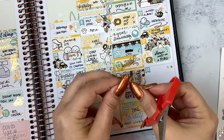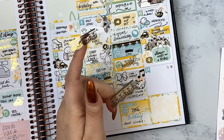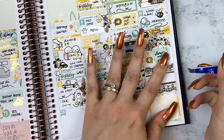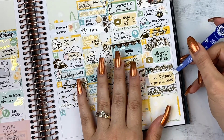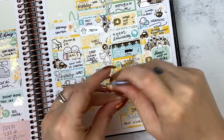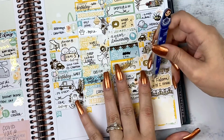But anyways, then I'm going to take one of these really pretty thick washi lace deco things from the Sticker Garden and layer that with another Miss and Meow swatch because we watched the Falcon and the Winter Soldier finale and it was so good. I highly recommend it, especially if you love your Marvel movies like I do. And I layered a floral deco from Sadie Stickers behind it.